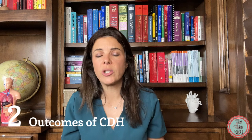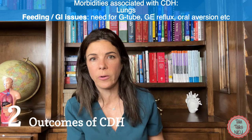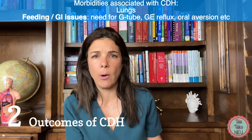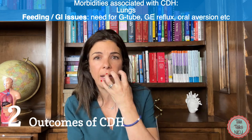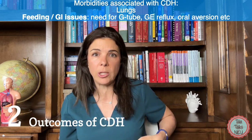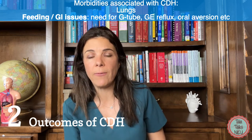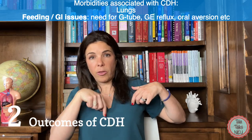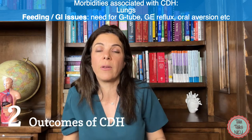As you would also imagine, a lot of these babies have feeding and GI and nutritional issues as well. A lot of them have problems feeding. They may not even start taking PO feeds for weeks or months of life. And so a lot of them end up getting oral aversions. A lot of them end up needing a gastric tube or a G tube, and they are fed that way. They also have a lot of problems with GE reflux or gastroesophageal reflux, because if you think about it, the throat and the stomach were all over the place. So definitely an increased risk of refluxing.